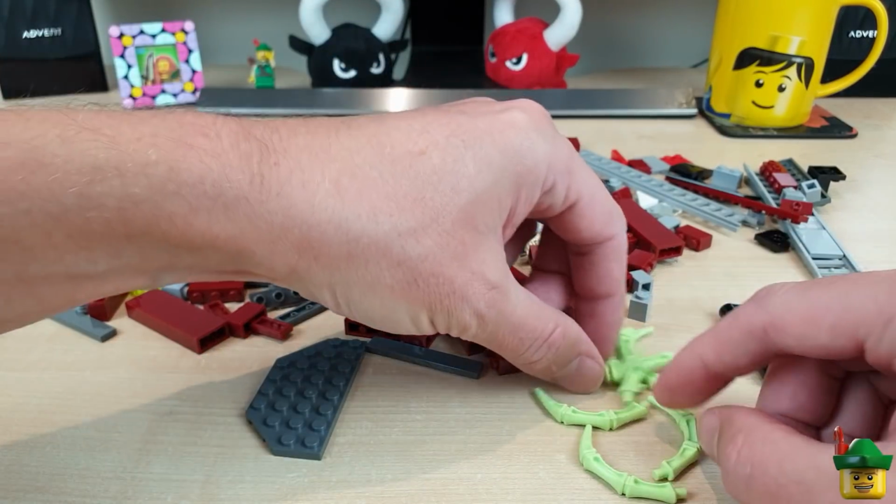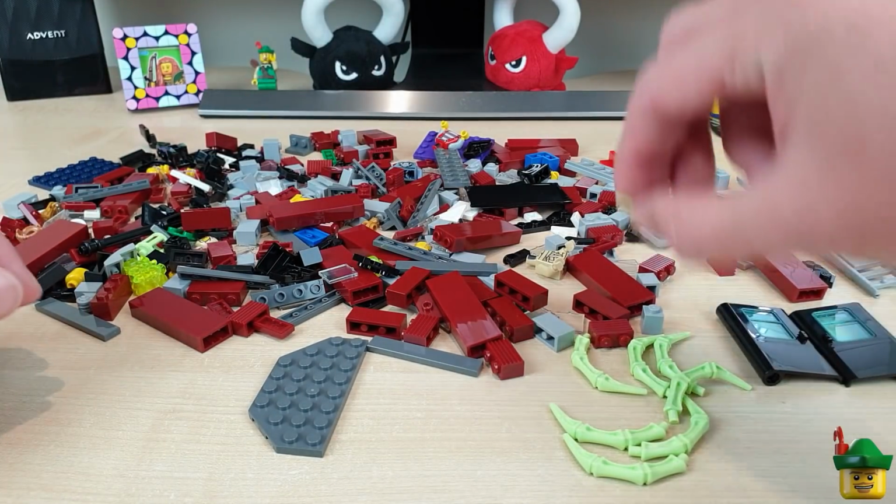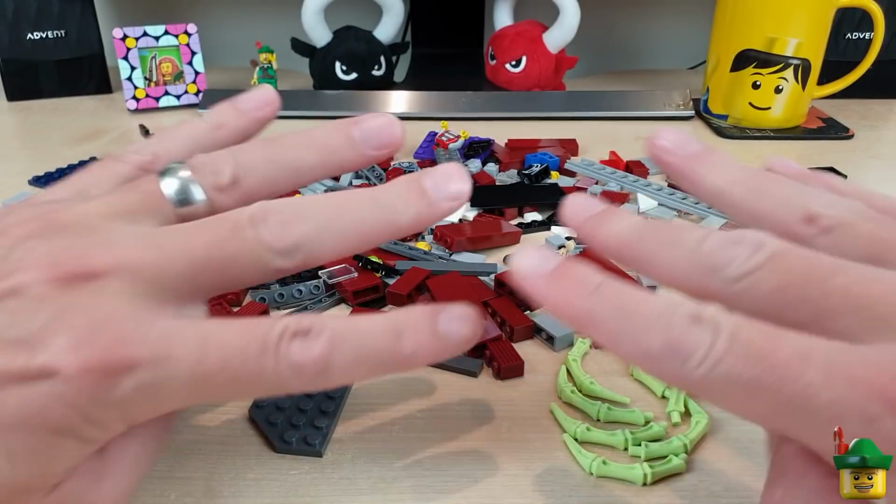So there's another one. What do we got? 4, 5, 6, 7. So hopefully there's another one in here somewhere that I just can't see. Oh, there it is. 8. Enough for 2 skeletal scary hands.